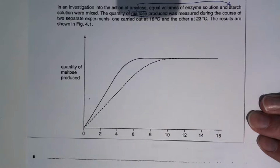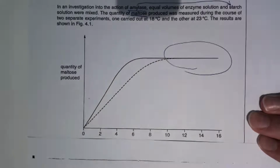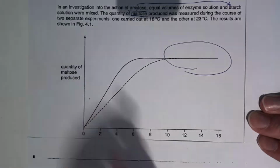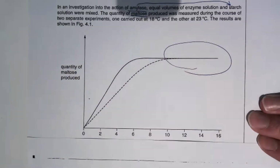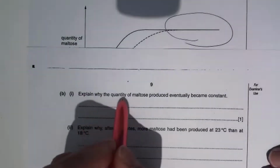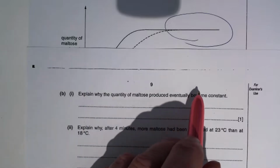Explain why the quantity of maltose produced eventually becomes constant. So with both of these experiments, the quantity of maltose produced becomes the same amount and it's produced at a constant rate. And the question says, explain why the quantity of maltose produced eventually becomes constant.